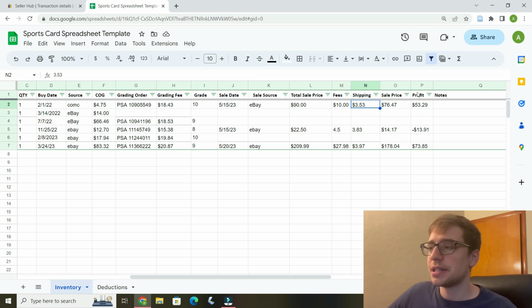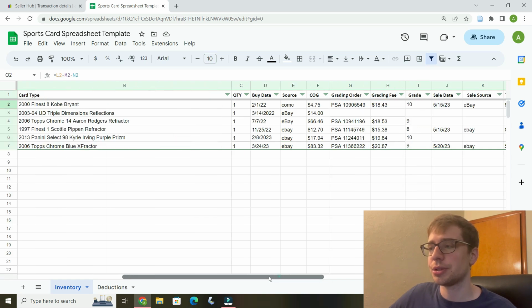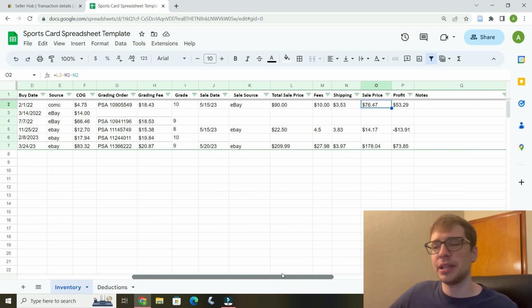There's two other columns here. So we do have sale price and profit. Sale price is just your total. So I just track these. You can really change these columns if you want, but I like knowing what column L minus M minus N are.